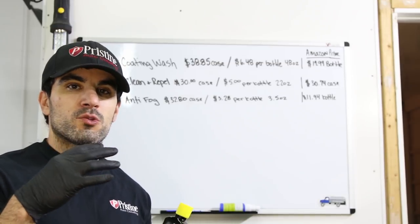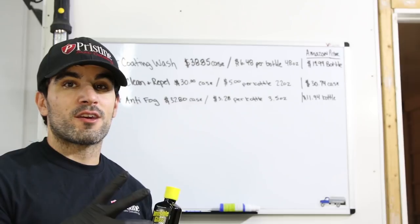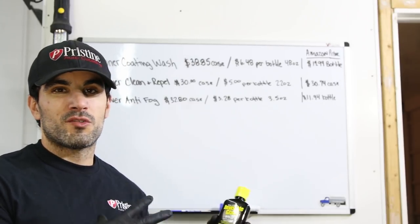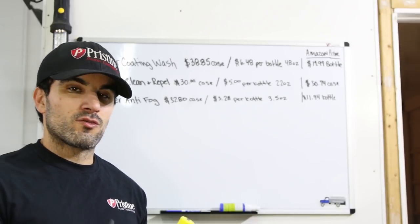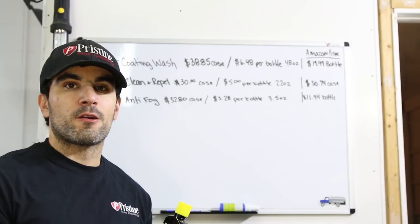I was having some problems with streaking. You put it on, let it sit till it dries, and I even tried taking it off right away or letting it sit. I tried waiting, and I tried not waiting, and it was the same issue. It's really tacky. It really gets on there and tacks up. It's hard to move your towel back and forth.